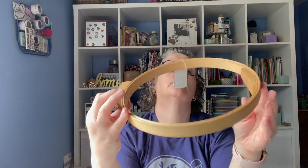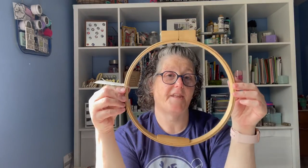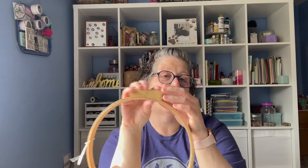I don't know anything else about it. There's no other brand or anything like that. But it's a 10 inch and I think this will be great to frame something. I like the hefty feel of this up here and I think this will be fantastic. So I grabbed that. The cats are getting ready to start fighting on me.